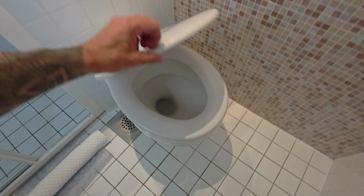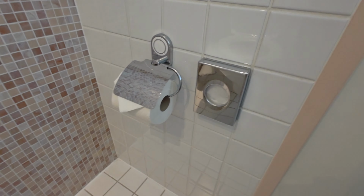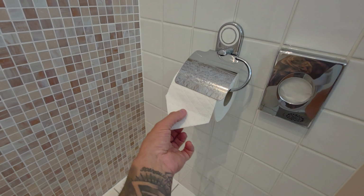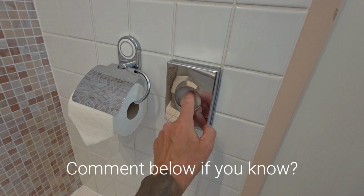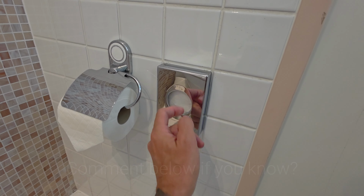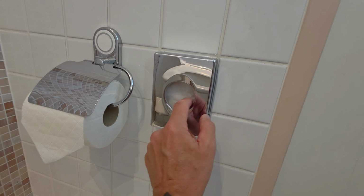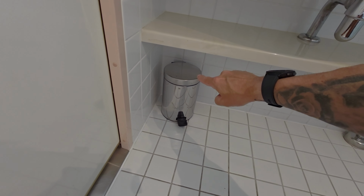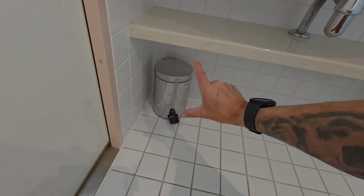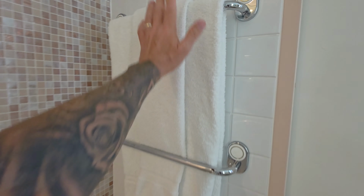We have a very basic plastic toilet, which is more than enough. That's absolutely fine. And then we got, what is this? So we've got toilet roll. I like the way they do that on the end there, but what's this? What is that? If anybody knows what this is, please comment in the comment section, because I don't know what it is. I've got no idea. We have the world's smallest bin just underneath the sink there, and it is tiny. Look, literally the size of my hand. And then we got some nice fluffy towels there.